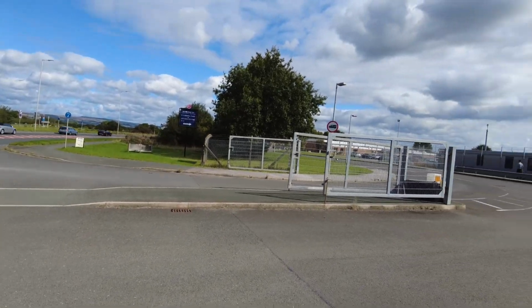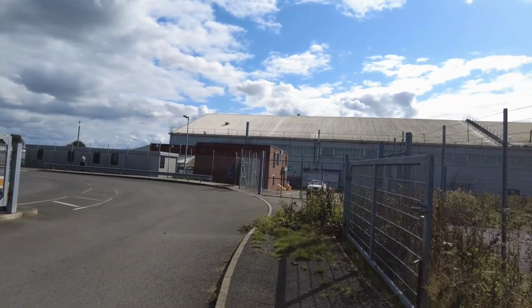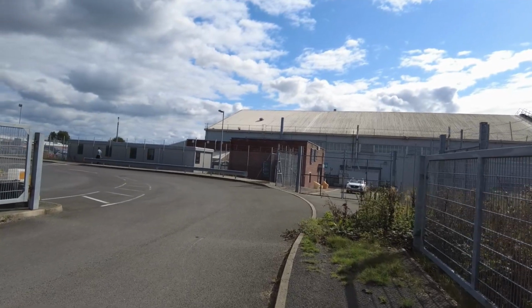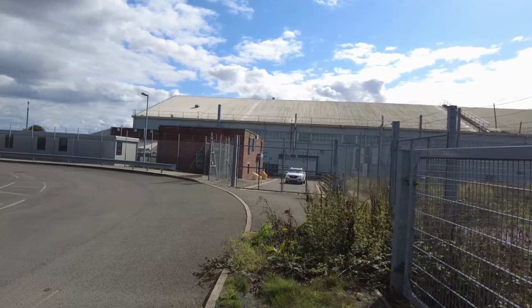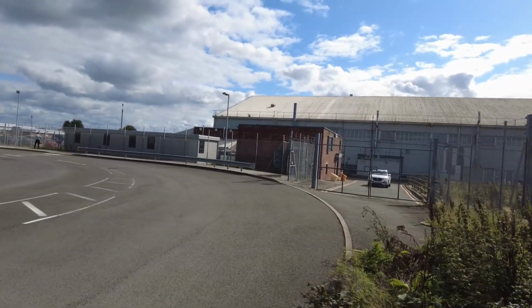I'm going to take the drone off again, fly over this bit. I'm going to go over to the airfield, get the airfield, and maybe on the way back get the BAE bit where the wagon's coming in and out of. I'll let you know if anything else happens.